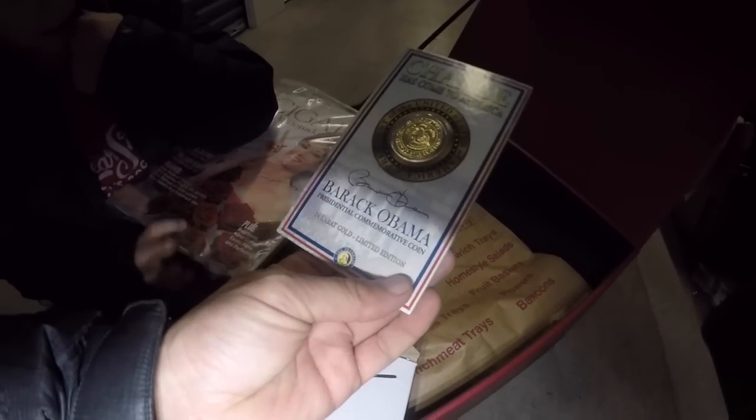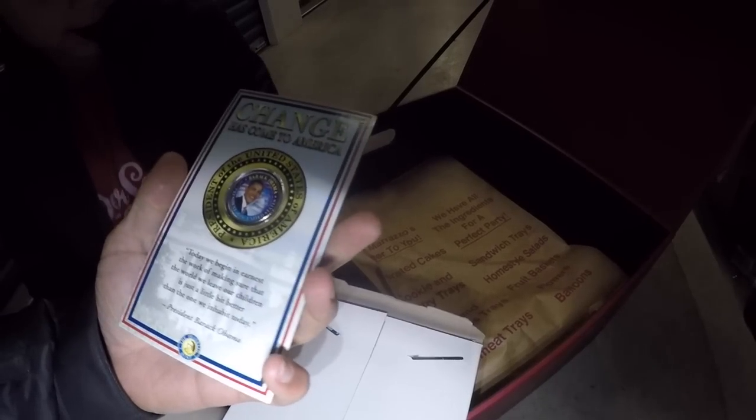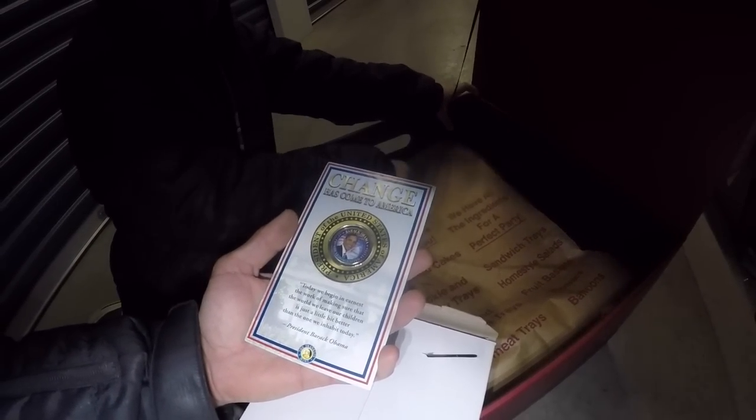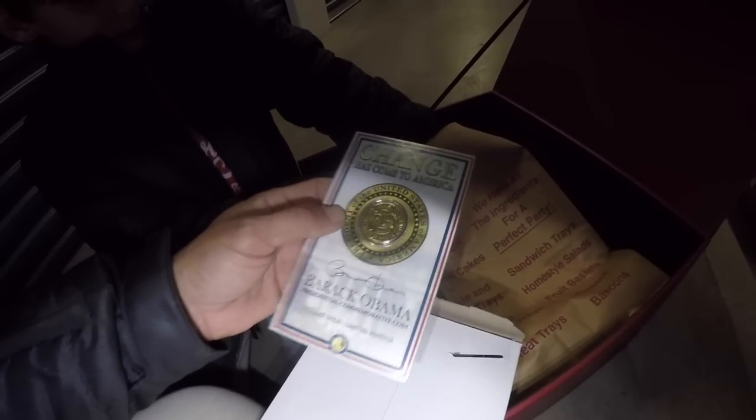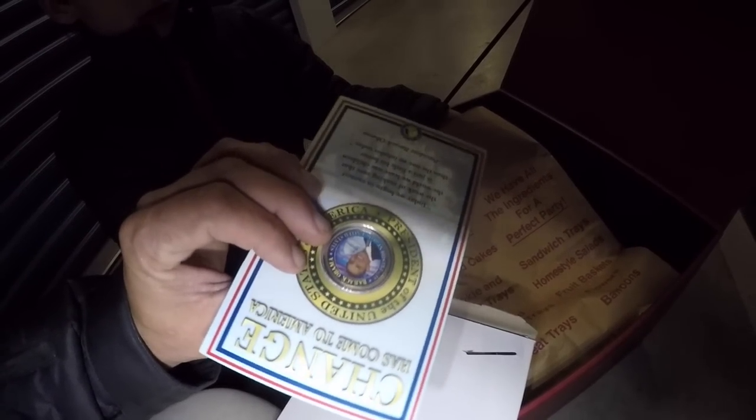I hope there's something in there. What's that say? 24 karat gold limited. 24? We're rich! That would be pretty darn neat if that was a... I think it's just plated though. President Obama. 24 karat gold limited edition. But it's just a Kennedy plated, it looks like.